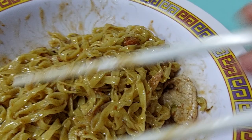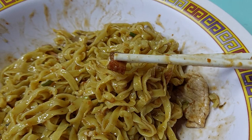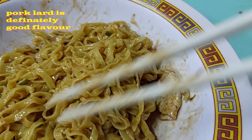Only thing is, normally when I eat this type of noodles, right, I prefer it to have a slight vinegary kick. This one doesn't have, but pork lard. Yep, pork lard. I do like my pork lard. Pork lard means flavor and fun.